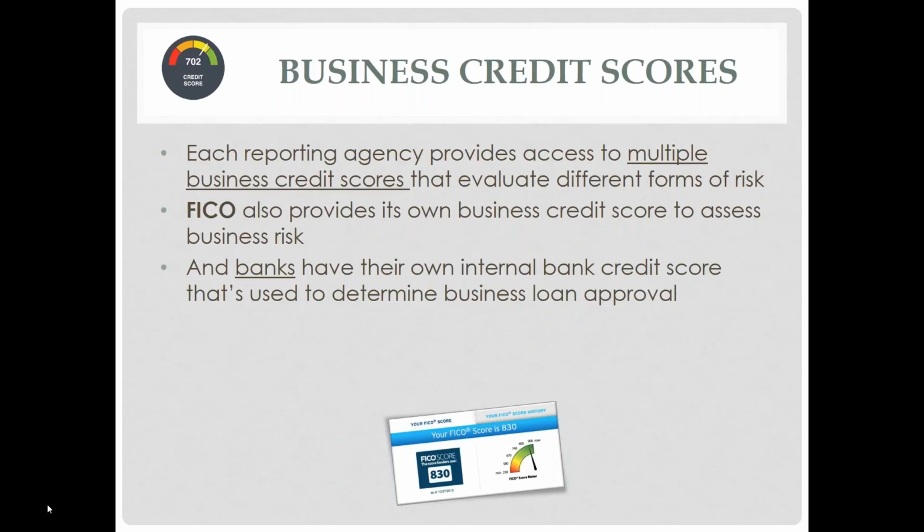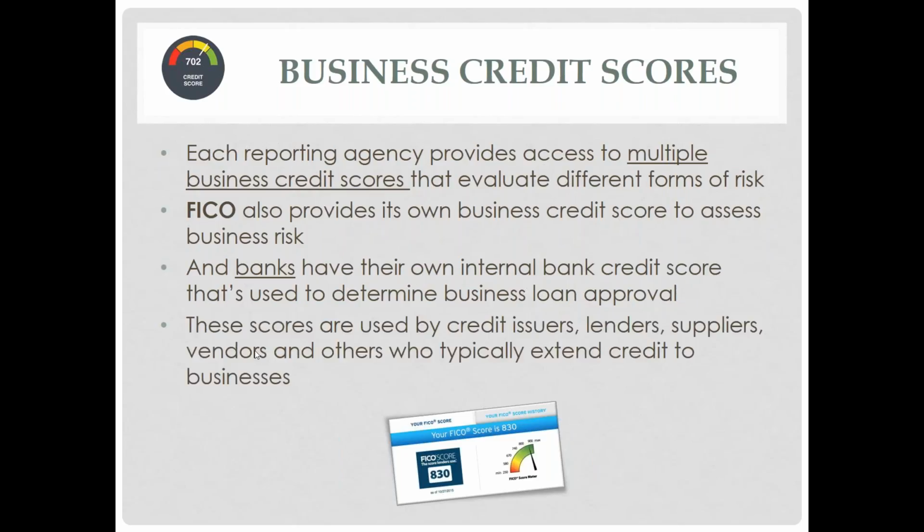FICO does have a score that's used in the business world, but it's not the primary score that a lot of lenders and credit issuers are looking at. They're usually using one of the bureau's own scores, which is not like what we see in the consumer world. Now, all these scores are used by credit issuers, lenders, suppliers, vendors, and others who typically want to extend credit to businesses.